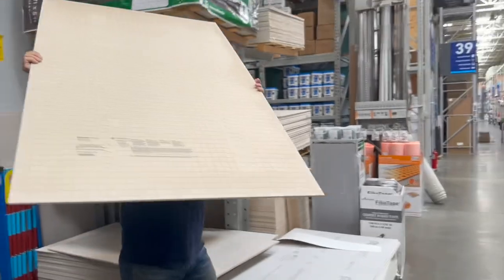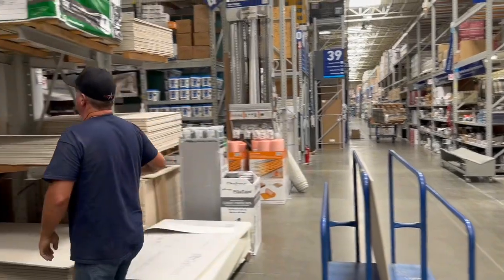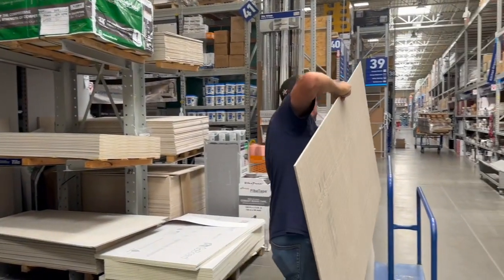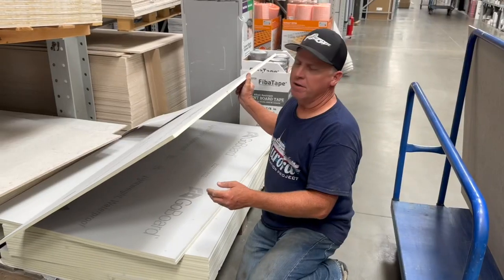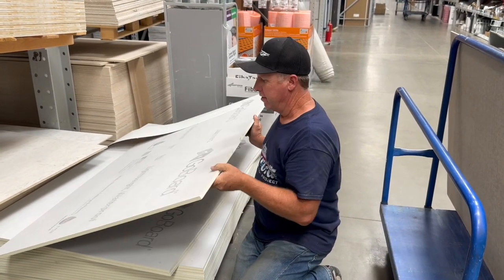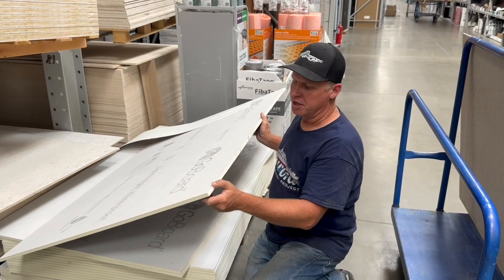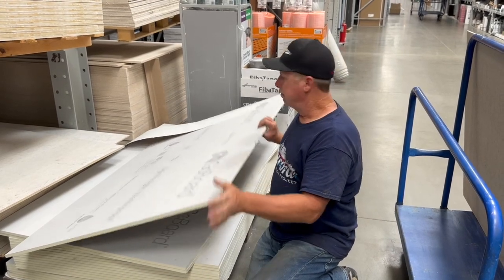I figure about 10 pieces of this tile board will redo the entire bathroom with a little bit to spare. So I guess we're just going to pick those up today. I've never seen this stuff before. It's like a foam core tile board and it's really stiff. It's called Go Board. If you know anything about it, write it in the comments below. Maybe we'll get this stuff in the future because it seems to make sense if this stuff is a good alternative for tile board.